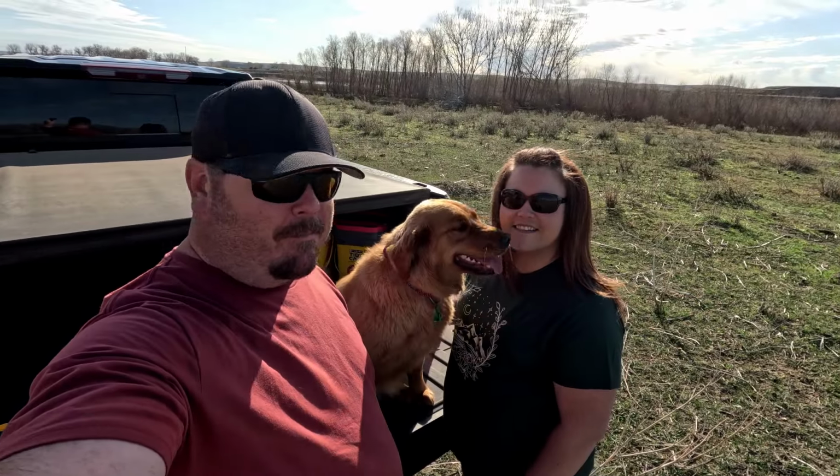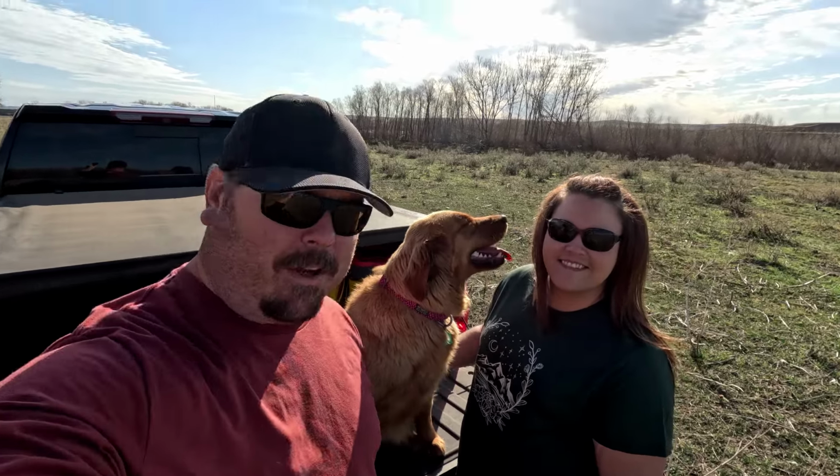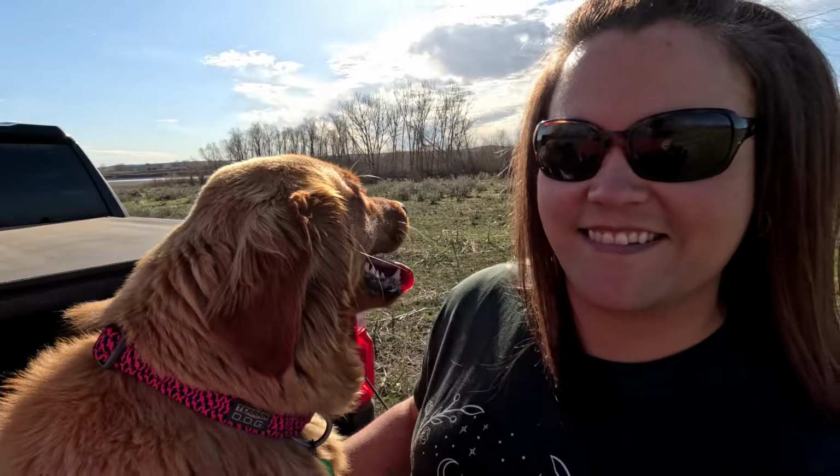See if we can find some agates, petrified wood, fossils, jaspers, the usual, whatever we can find. We got Kim with us, and we got Abbers, who's not paying attention.